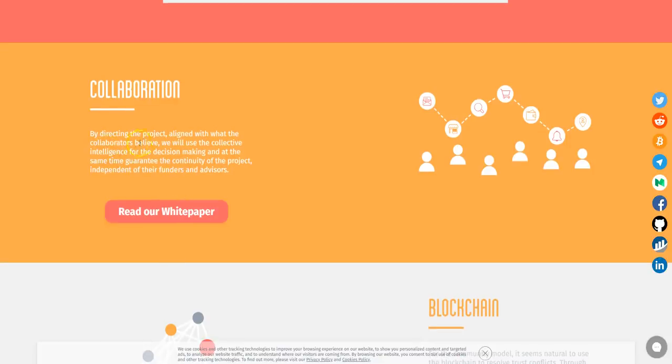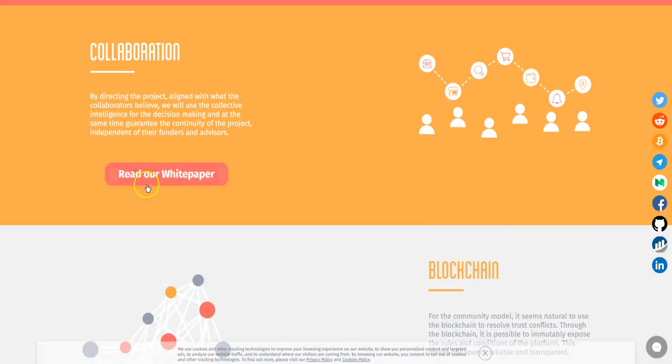We can see collaboration by directing this product aligned with what the collaborators believe. We will use the collective intelligence for the decision making and at the same time guarantee the continuity of the project, independent of the funders and advisors.